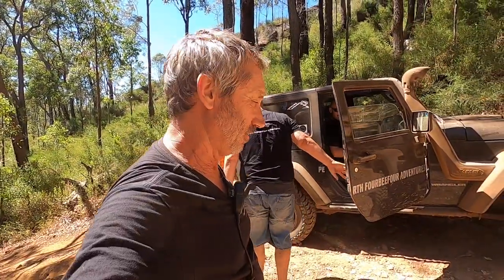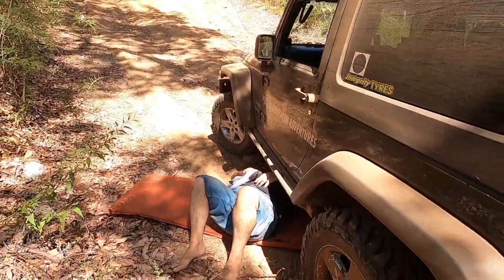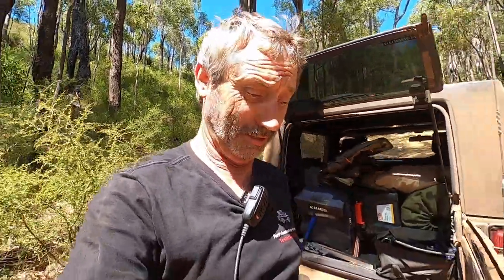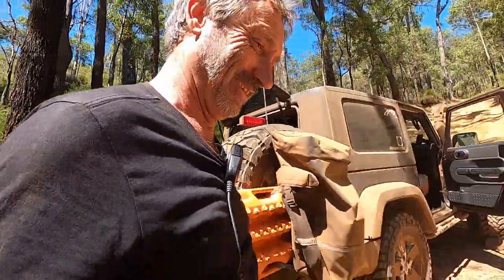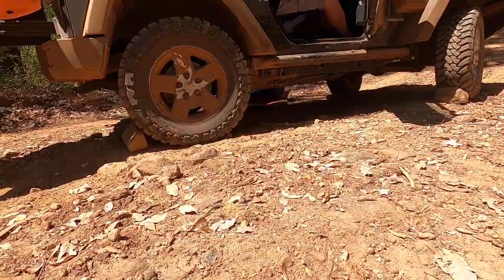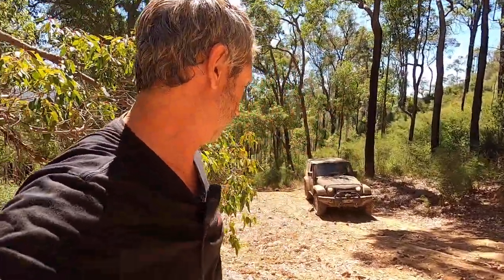This is how you put a JK in the low range. It's not the ideal way to put a car into low range. I just push a button. You can't get to it. You need low range. What is this low range? Okay, well, we can't get it into low range because it's right above the exhaust and it's too hot for him to get his hand in. So he's going to have to give this a go. Otherwise, we're going to have to winch. So he's going to launch it from there and try. It's just this bit here.